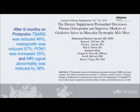And what was seen here, that after 6 months on Protandim, these mice that have been engineered to have exactly the same gene defect that these boys with DMD have, they showed T-bars, lipid oxidation reduced by 48%. Does that sound familiar? The humans had a 40% reduction. Osteopontin was reduced by 57%. The previous VCU's heart study also showed osteopontin reduced. That's the trigger, the message for scar tissue.